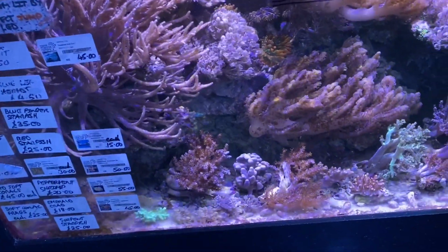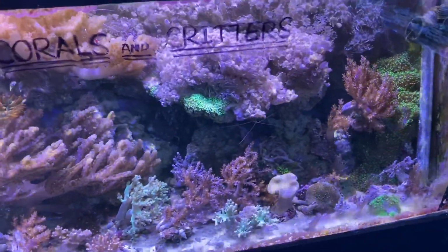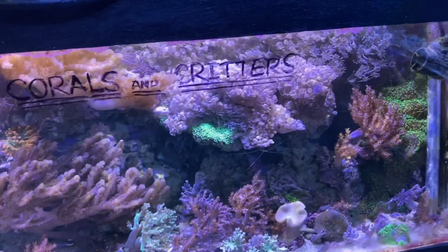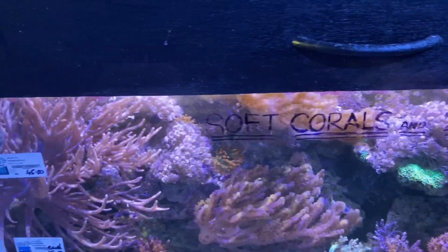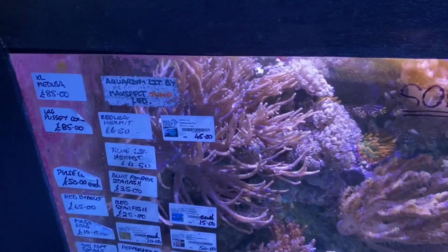We move down now into the softies tank. Got a lot of bush corals, asparagus tips, leathers, large pussy corals, loads of pulse coral frags, and large colonies of pulse, and a massive extra large medusa coral.